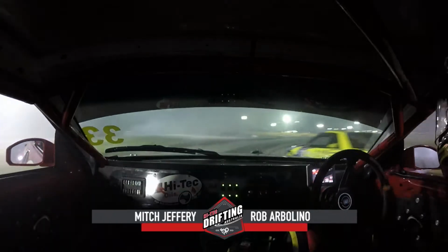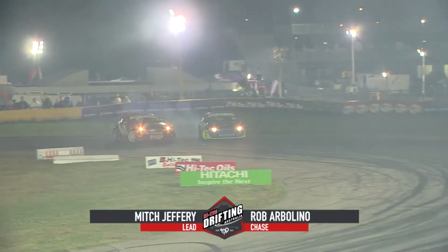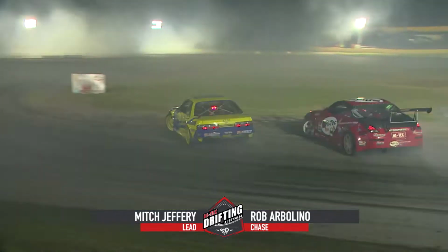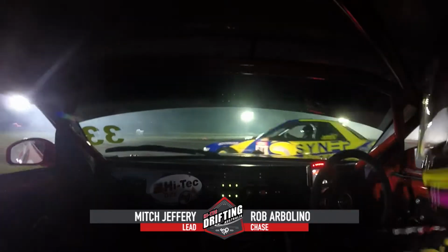Riding on board with Rob now. He will be the chase car. Up onto the front straight. Let's see how they throw it. Ooh, seems to be held up a little bit by Mitch Jeffrey there. Big difference in the power level of these cars. That angry turbo V8 under the bonnet would be a weapon to drive.